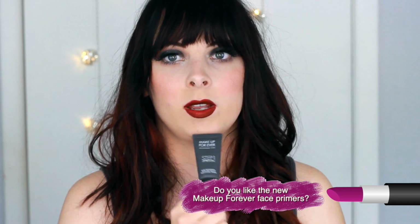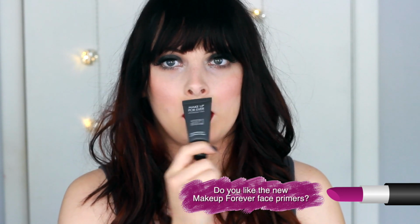So I ended up getting the mattifying primer, which I have used, and I currently use this on my clients, and I really do like it. What I primarily do is put this in my T-zone area, so my chin, underneath my nose, my lip area, on top of my nose, as well as on my forehead. And then I also smooth it down on the top of my cheeks because I do find myself getting a little bit oily in that area especially. And then I also grabbed up the smoothing primer. What I've been primarily using this one on is my cheek area.